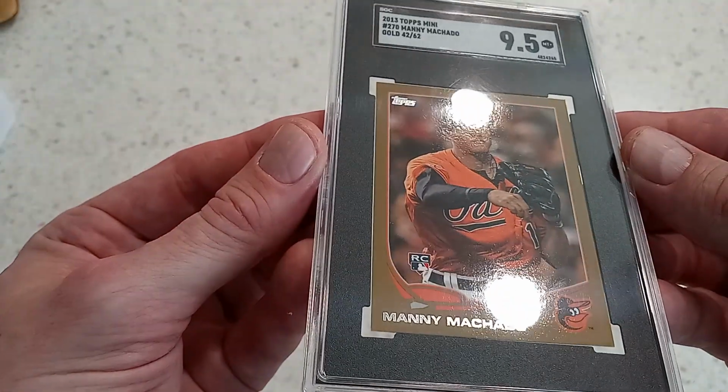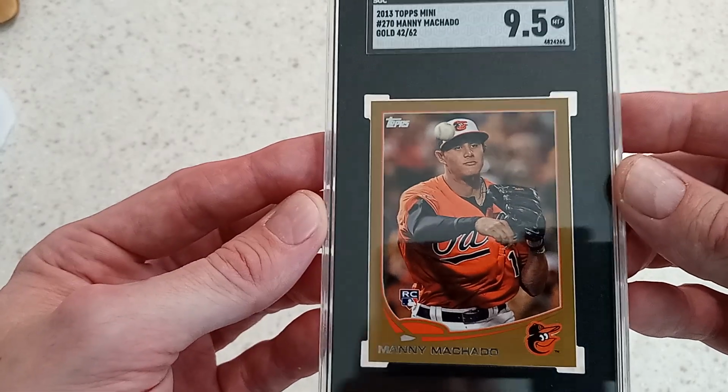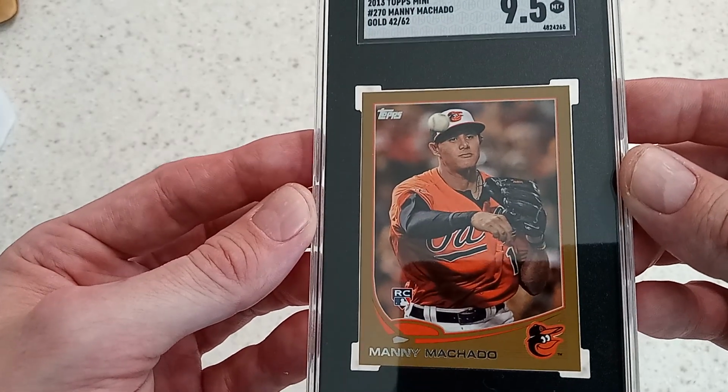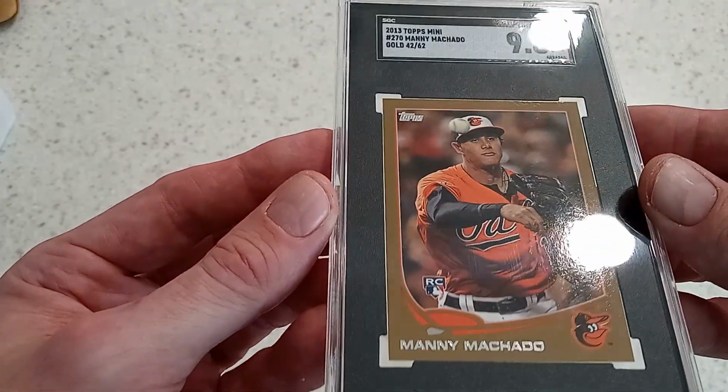This is just a card I had on my watch list forever, and I need a camo, pink or black of the regular Manny Machado from the set.